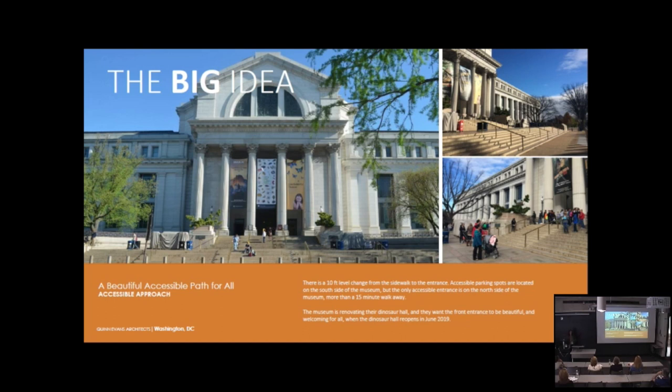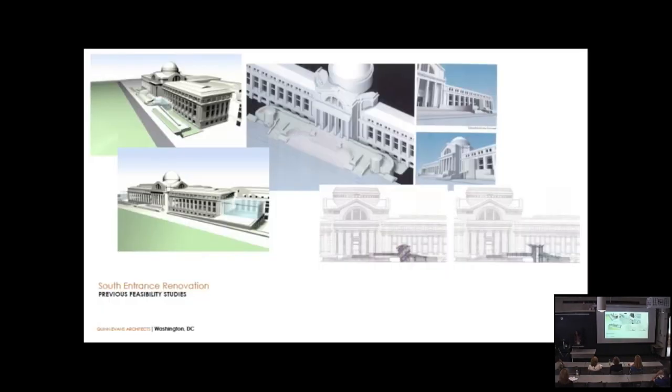And we were also working with a very historic, beautiful building. It's symmetrical, it's monumental, it's on the mall. A lot of people had a lot of opinions about what the solution should look like, and we were thankful for all of their valuable input. But it took a long time to get to an answer that really worked for everybody. So I'm going to show you a little bit of what we came up with.